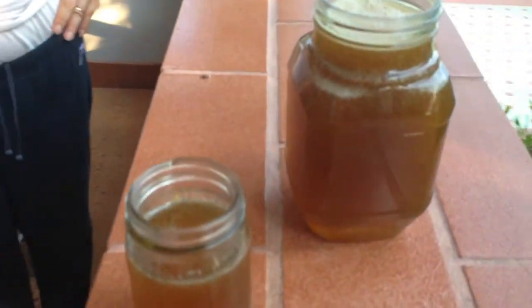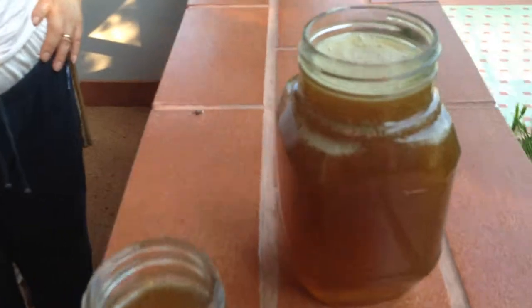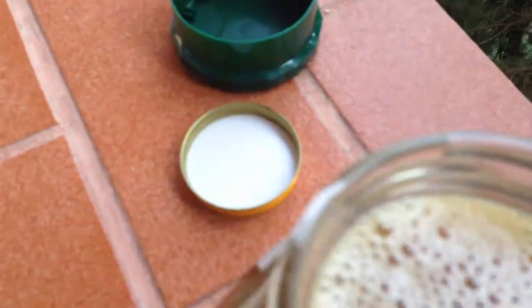And here is the honey. This is the total amount of honey, right? 2 and 1 and a bit jars, yeah? And YouTube listeners, have a smell. Smells like honey.